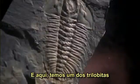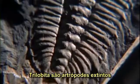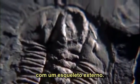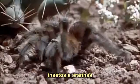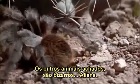And here we've got one of the trilobites. We see the delicate soft parts also preserved. Trilobites are extinct arthropods, creatures with external skeletons. Today's arthropods, like crabs, lobsters, insects, and spiders, are all descendants of creatures like these.